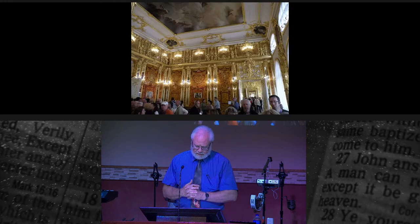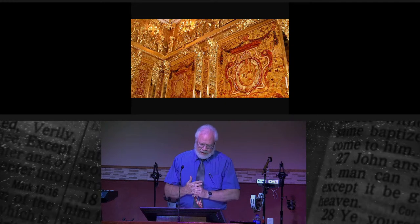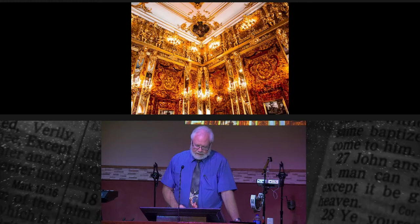Sometimes they have press conferences there, and there are beautiful paintings on the ceiling. And although it's not as big and as opulent and as grand as the original, I think it has still captured much of the amazing beauty that the original had. And would well be worth taking a look at if you ever get into that part of Russia.